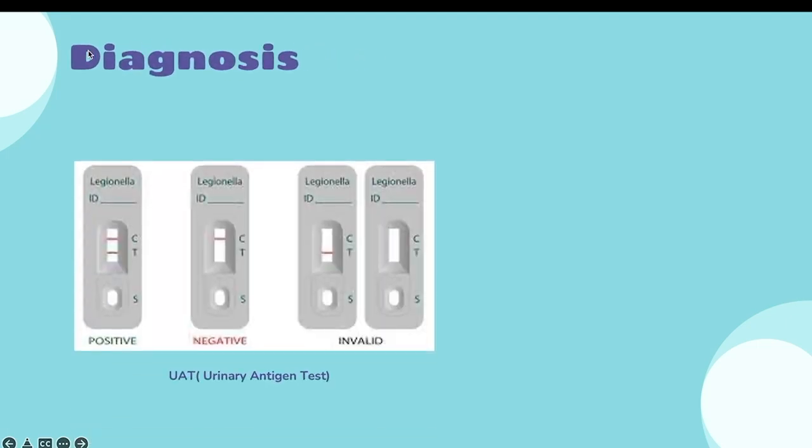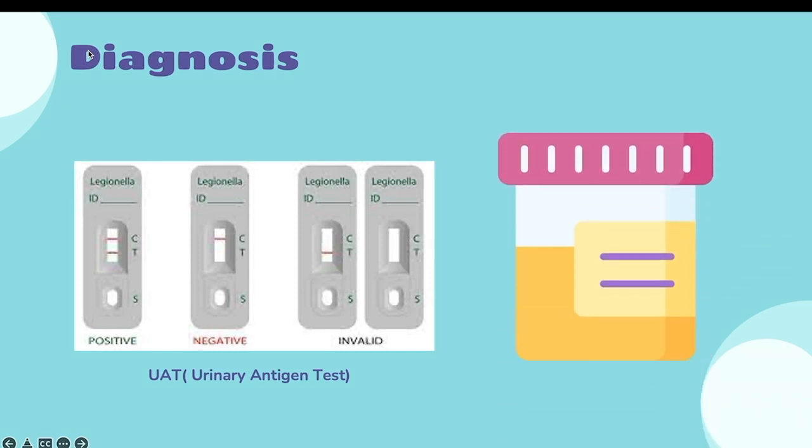Testing the disease is relatively straightforward. It is diagnosed through a lab test called UAT, or urinary antigen test. This test is similar to a pregnancy test, detecting molecules of Legionella bacterium found within your urine. If, for example, a patient has pneumonia, uses this test, and tests positive, showing 2 lines, then you can confirm that the patient does have Legionnaire's disease.